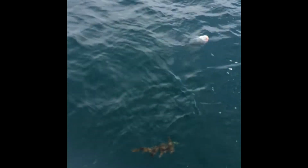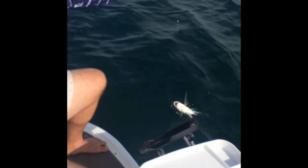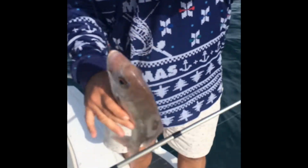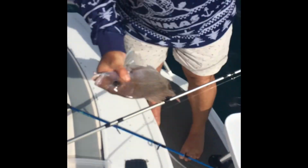Here's something nice. What's it? This is massive. Snapper, massive snapper. Look at that. Ooh, it's a snapper. Now that's a massive snapper over there. Is that a snapper? Yeah. That's a good snapper. Should we eat it? That's a decent one. That's a big snapper.